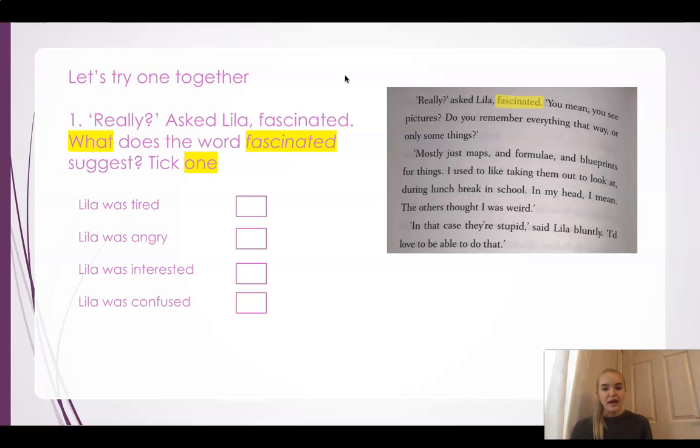But before you even do this, you can have a look at the options you have available. Now, it says here that I need to tick one, so I'm only going to make sure that I tick one. And what I'm going to do first is start by reading all the answers that I have available. And then I will read around the text to see which one fits the best. So I can see that I'm focusing on what the word fascinated suggests. Now, does it suggest that Lila was tired? Now I'm starting to think, is there anywhere that shows me that Lila is tired? Does it suggest that Lila was angry? Lila was interested? Or Lila was confused.